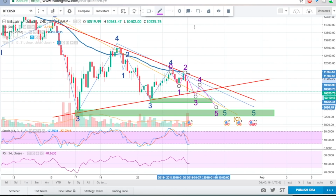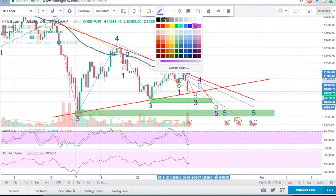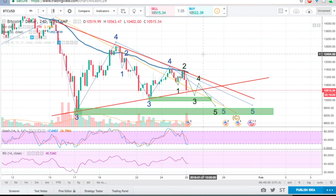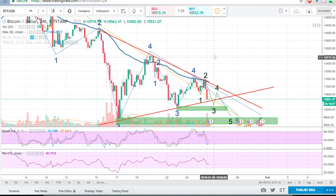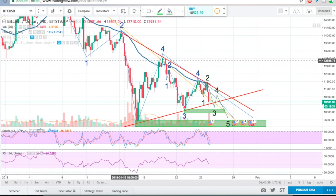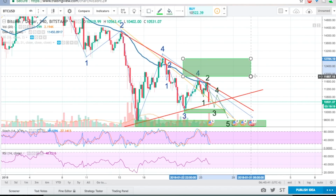Let me just change the colors. So right there we have your wave 1, 2. Looking for wave 3. We don't know if this will extend towards the downside there. That's for the bearish count. Also keep in mind a symmetrical triangle could trend towards the upside, and then your next target will have to be these two regions here.